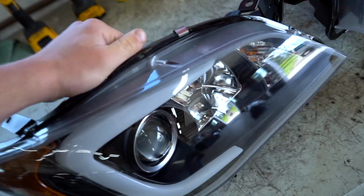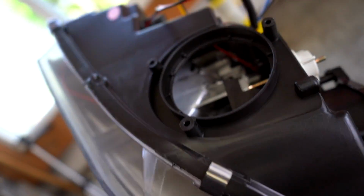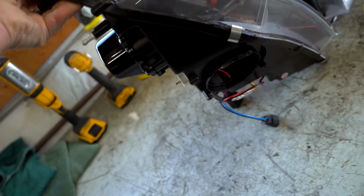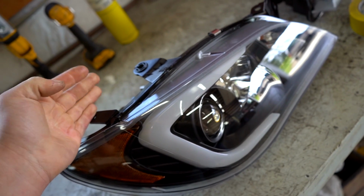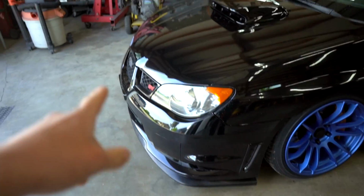So they do carry two different models, I guess you could say, of these headlights for the Hawkeye. They have the STI model, which is what we picked up here. They have the giant holes in the bottom, so that is where the factory STI ballast is going to bolt on. They have the WRX model as well, which do not have the hole and come with just the factory halogen bulb. So on these ones, we are going to have to pull off our factory headlights, take off the bulb, the igniter cord, and the ballast.